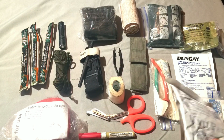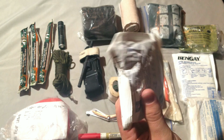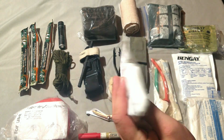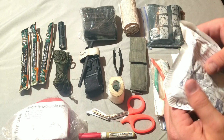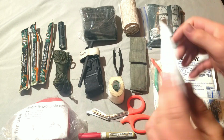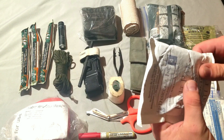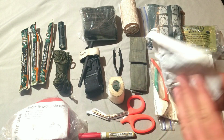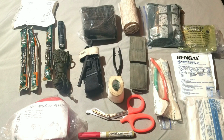Then this right here, this is nothing medical, but this is a dry pack. So this keeps all the moisture out of this pack, so that way I don't have to worry about things getting damaged. That's the reason why there's no rust on anything. Keeps it really good. You can get these anywhere. I mean, my wife used to work in retail, so I used to get tons of these. But good thing to have inside the medical pack to keep it dry, so that way you're not building up moisture.